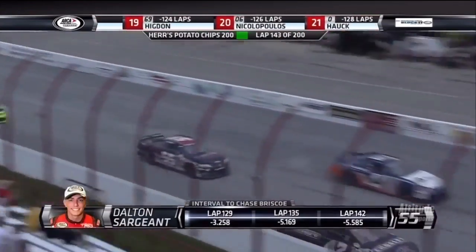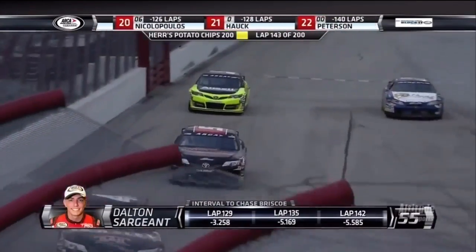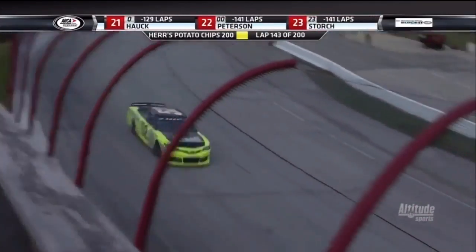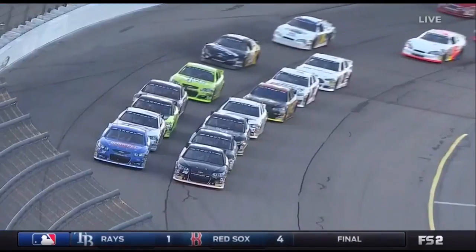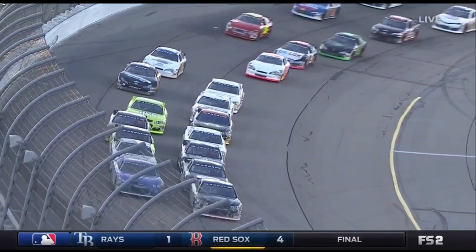And Ed Pompa wanted to get out of the way, but as he went down, he went. Here we go, front straightaway. The number 10 has hit the wall significantly. Dick Doheny also damage on the number 22. We didn't do that tonight. We didn't do that at all. Let's see if we can take a look at what happens.